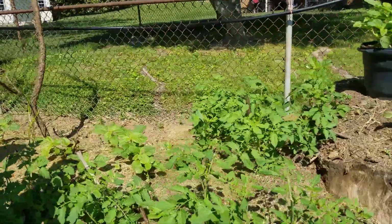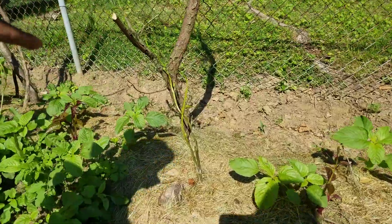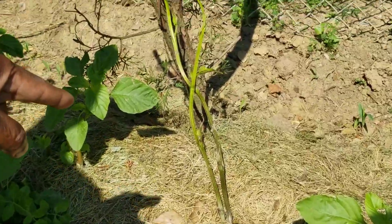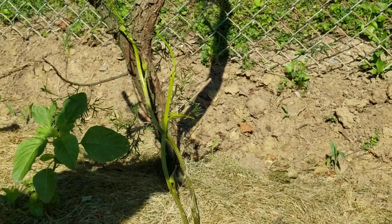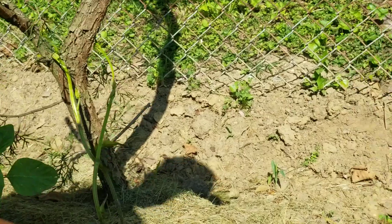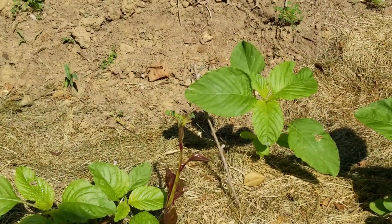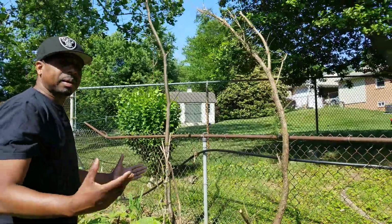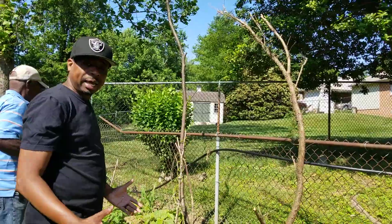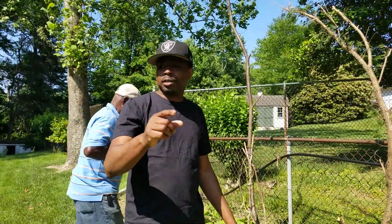Now, this is the thing I really want to show you all. This is yam, the Jamaican yam. The yam they say makes Usain Bolt run so fast. It's underground, and it comes up on a vine. It's a tuber, and it comes up from underground. And this man is just like he's back in Jamaica, just living the life. Just look at it. We have got to come back and finish this garden.